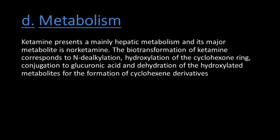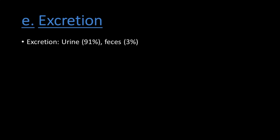Its metabolism is basically hepatic metabolism, and the major metabolite is norketamine. Transformation by dealkylation, hydroxylation, conjugation with glucuronic acid, and dehydrogenation results in the formation of cyclohexanone and its derivatives. Excretion: 91% through urine and 3% through feces.